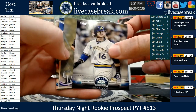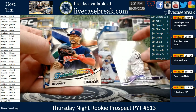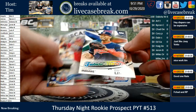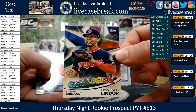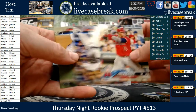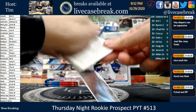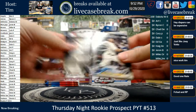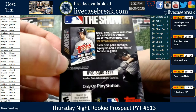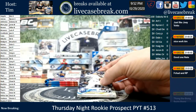Looks like gold on the way. Gamble. The gold is Hoffman. Nice future stars, Francisco Lindor. Hard to believe that he was a future star just in 2018. I feel like he's been in the league a while now. How's it going, Mikey? Escobar, Turner, and Darvish. Nice Lindor there, though. For the Indians and Art. Old show code. Actually, I guess these packs are still valid. So if there's any kids that want a free pack in MLB The Show 18, there you go. Enjoy.